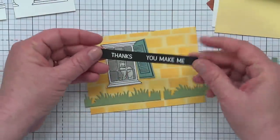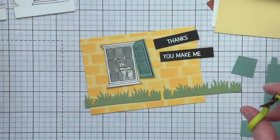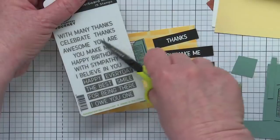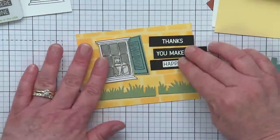And I have some other sentiments. Thanks, you make me smile. Oh, actually, you make me happy. So many options with the stamp set. You can totally mix and match all these words. So all the words are separate. You are, and then you can put the best, however you want to load them up. I think it's so fun.